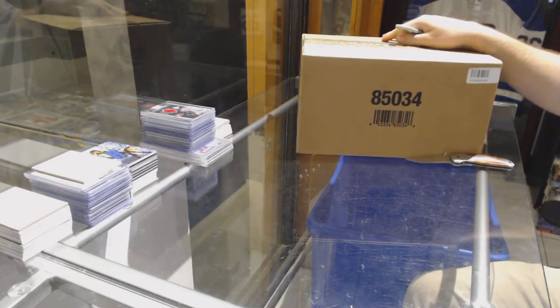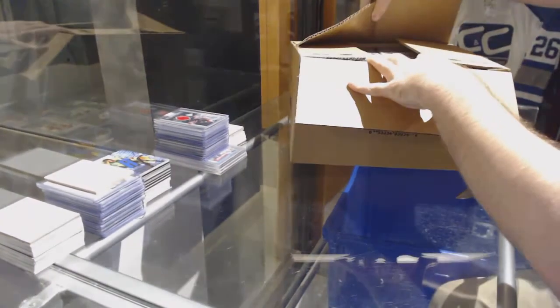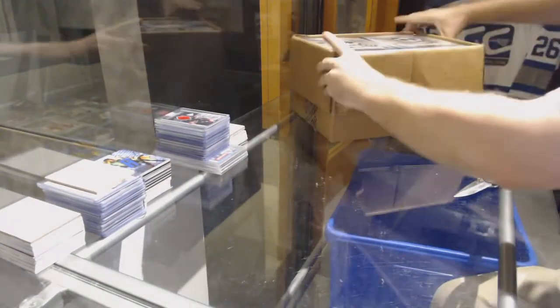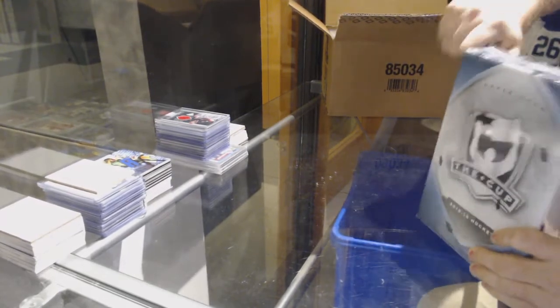Here we go, starting off CNC break number 7475. We have the cup. I love the sound of fresh case. 15-16 with the guarantee of cards in there.